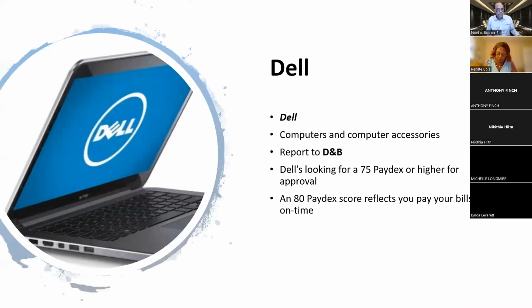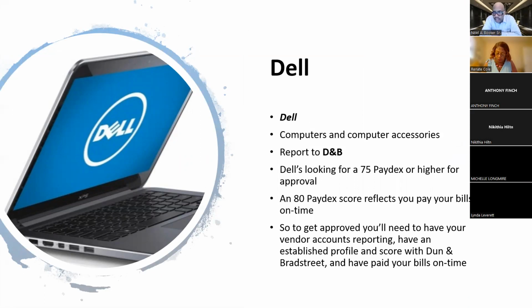Okay. Here we go, down to the nitty gritty. Dell, these are the requirements to get a Dell account. Are you ready? This is the type of information that is provided to my clients for every vendor that we suggest. So Dell, they sell computers and computer accessories. They report to Dun & Bradstreet.